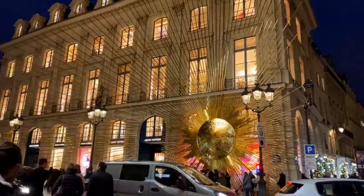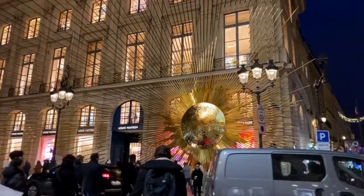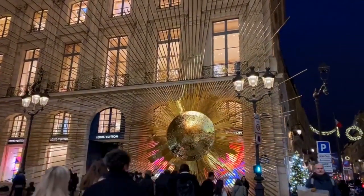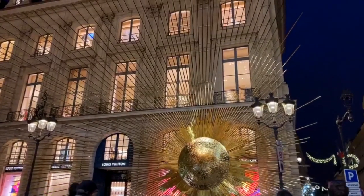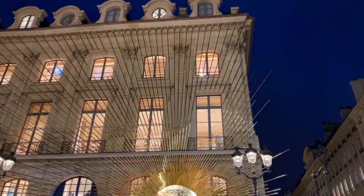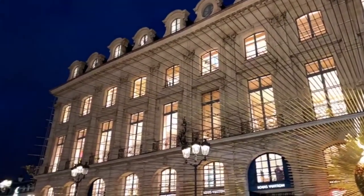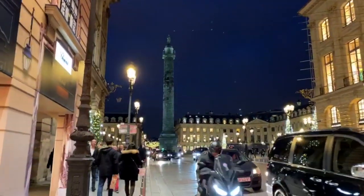So this is nice. This has been popping up on Instagram a lot, actually. Whatever this is, a glowy, sparkly sun motif of Louis Vuitton, and it's an actual attachment to the facade. Those look like some kind of aluminum or metallic bars. So that's nice. Nice way to start our walk today. And now on to the actual Place Vendôme itself.